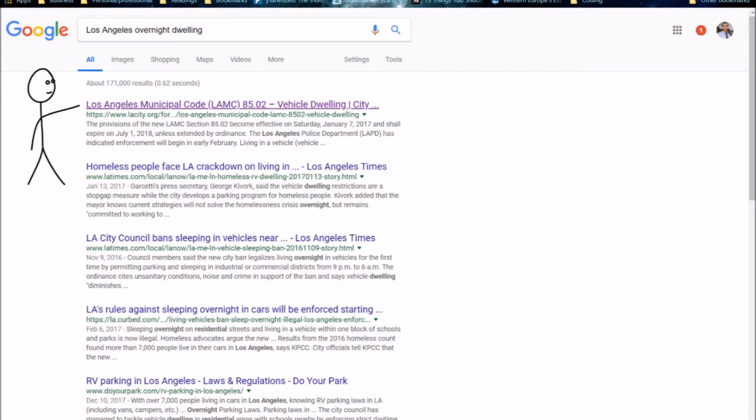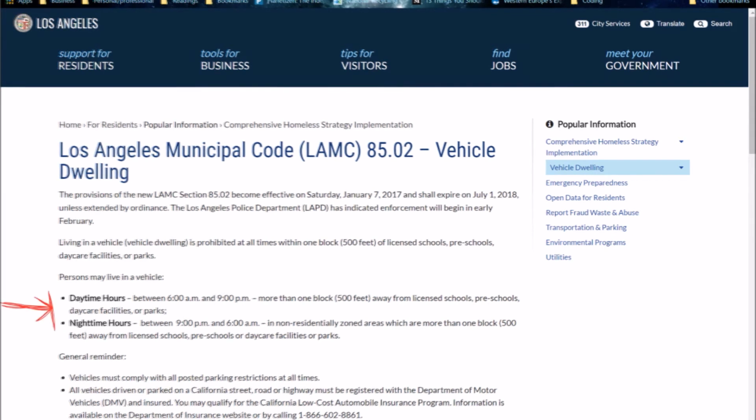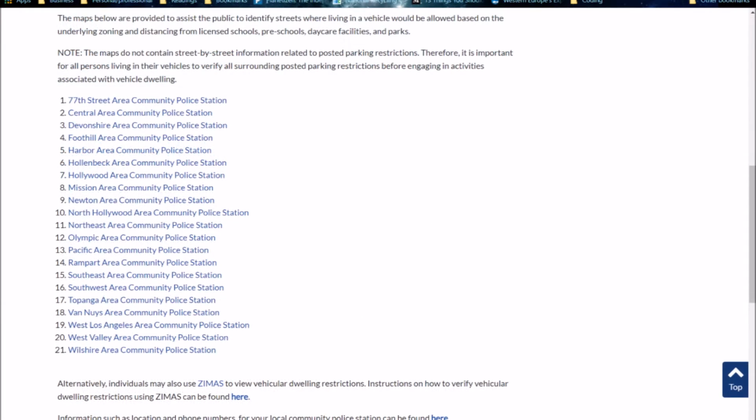Let me click it. This landing page seems like a lot of can't-do stuff, especially right here, like you're not even supposed to sleep in your vehicles around these areas, and I get it. But if you scroll down here, you actually see a list of neighborhoods, and these neighborhoods aren't called the normal things that we refer to them as, so you kind of have to do a little bit of searching to figure out which map is for you.